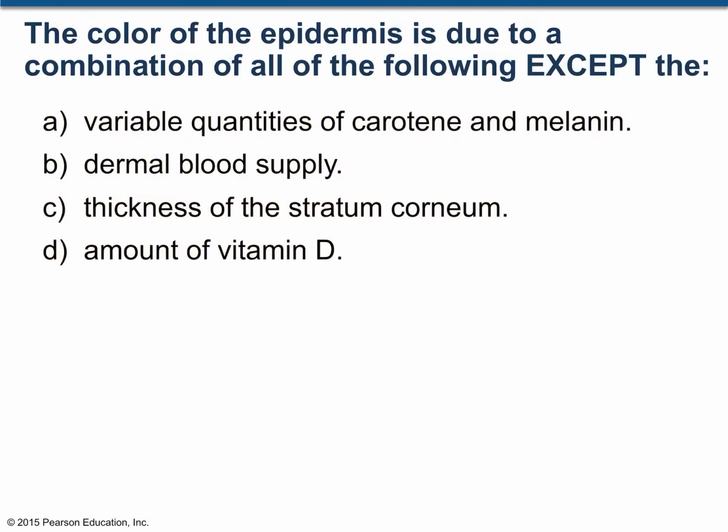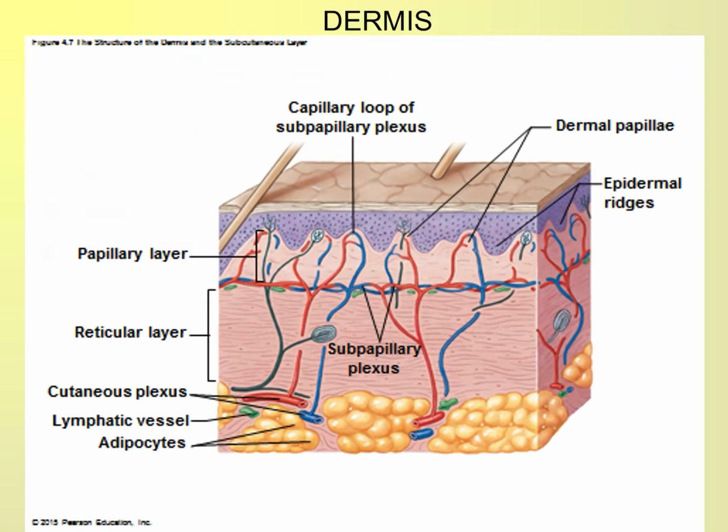The color of your epidermis is due to a combination of all the following except. So your answer is letter D. Everything else, A, B, and C, do contribute to the color of your skin, but not vitamin D. All right, so we'll pause this section and move on to dermis in part 2.